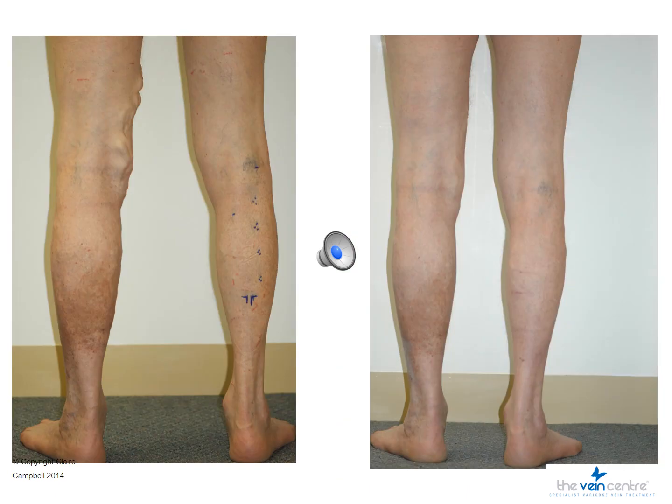This is again a pre and post picture, before treatment on the left and after treatment on the right. And in the right hand picture, this gentleman has not had any of those varicose veins removed. He has simply undergone endovenous laser therapy for the main truncal vein and some injection sclerotherapy in the calf.